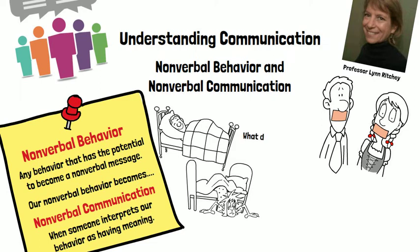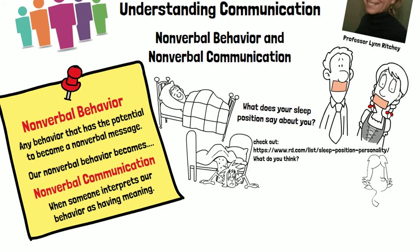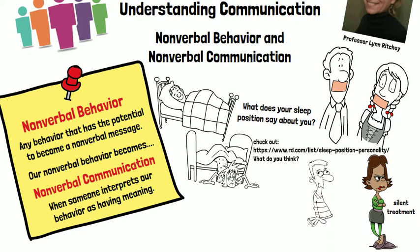What does your sleep position say about you? In the United States, men tend to be more direct communicators, relying on the message, whereas women tend to be more indirect communicators, relying on the meta message. If a woman gives the silent treatment, a man might not interpret the nonverbal behavior as a message.